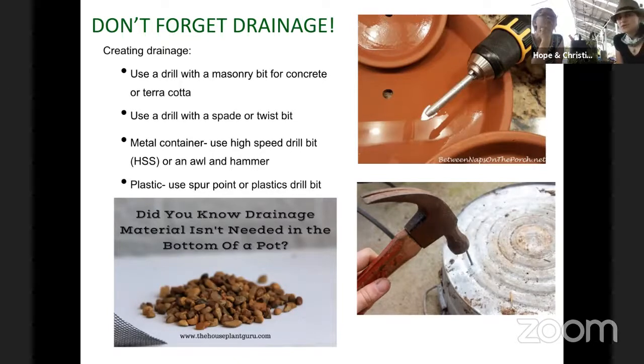So you can use different kinds of drills. I tried to put photos on here. So you can use a drill with a masonry bit. You see with that kind of angle there. If you're not doing a grow bag, you can actually drill holes in the bottom of your terracotta container. You can also use a drill or a spade with a twist bit.